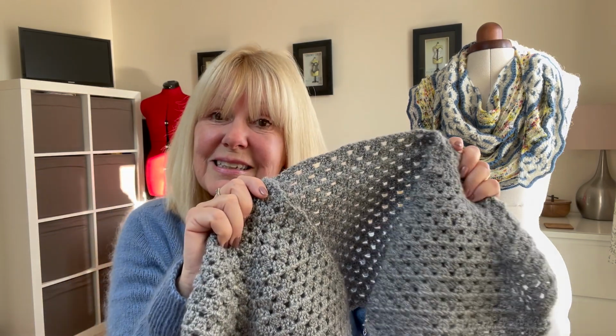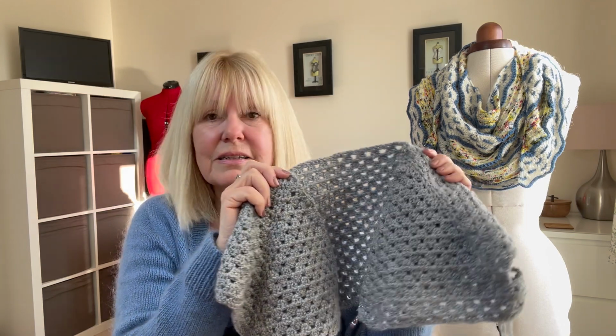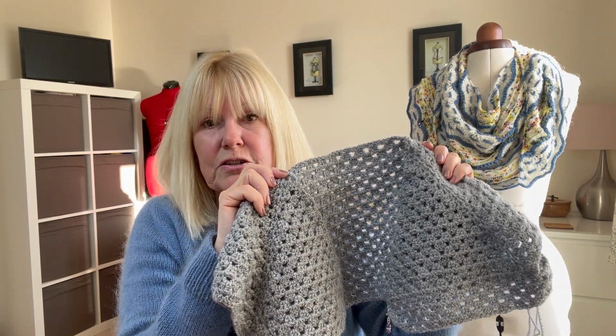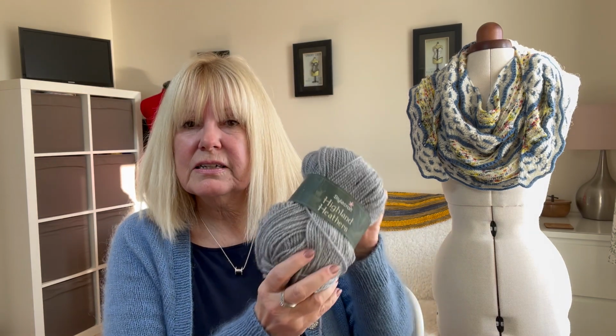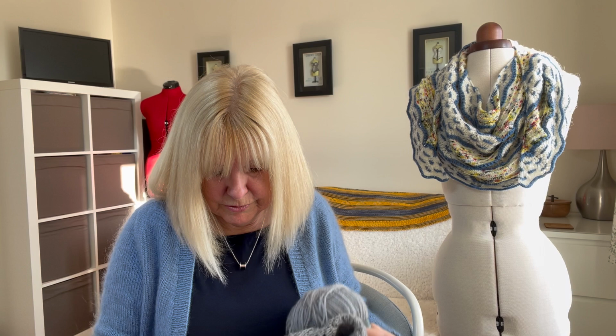Now this is just a stash buster. I'm going to be honest, this is yarn that has been sitting in my cupboards for a couple of years, and I suddenly had the yearning to crochet, bought the pattern off Ravelry, grabbed some yarn out of my stash, which is in that cabinet behind me here, and this is what I'm making. And for this I'm using some Stylecraft Highland Heathers. So that will be appearing on my Instagram as well, and you will see this at a future date as a finished project on here as well.